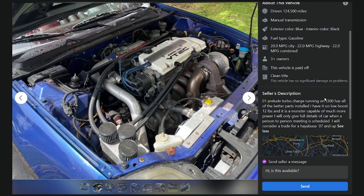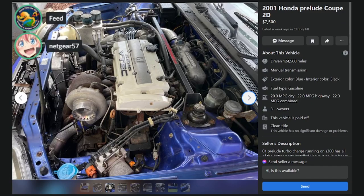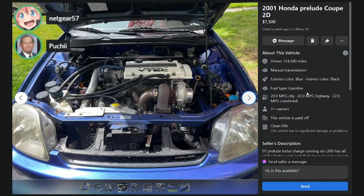Junk. Why would you not tell people about the car? Because there's something wrong with it. Because you're a garbage person. All right, dude, so look. You're here to look at it. Here's the real details. It has rod knock.